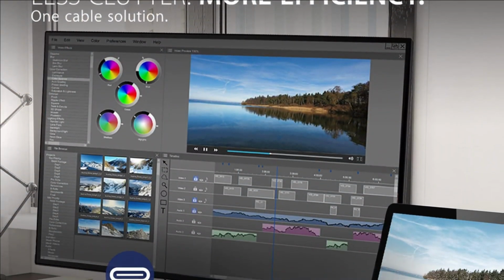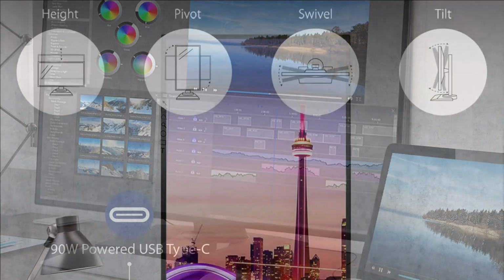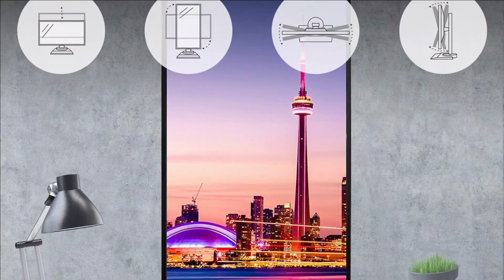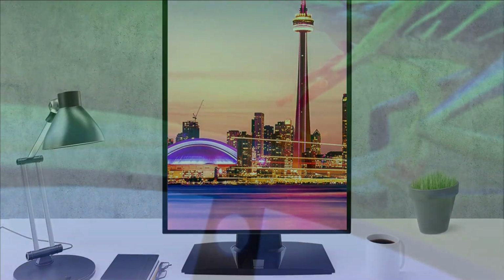It's a great productivity monitor as well if you want to switch gears and send out emails, create contracts, and do some bookkeeping for your business. It costs a bit more than its direct rivals, but that mid-range price makes it affordable even for budding creatives.